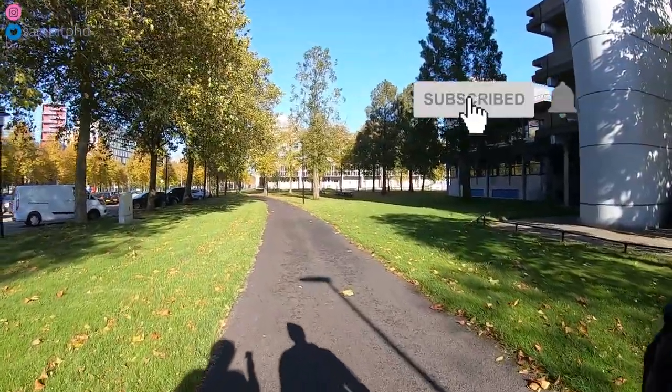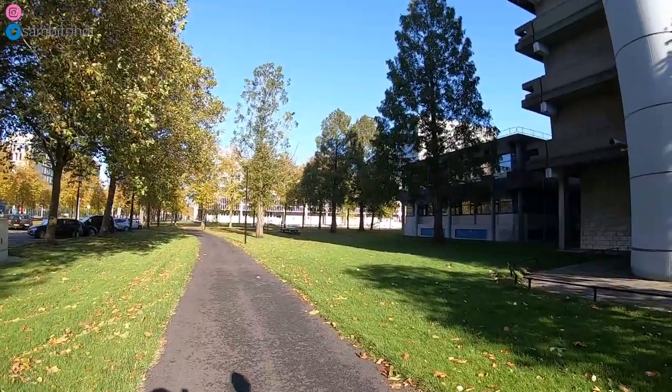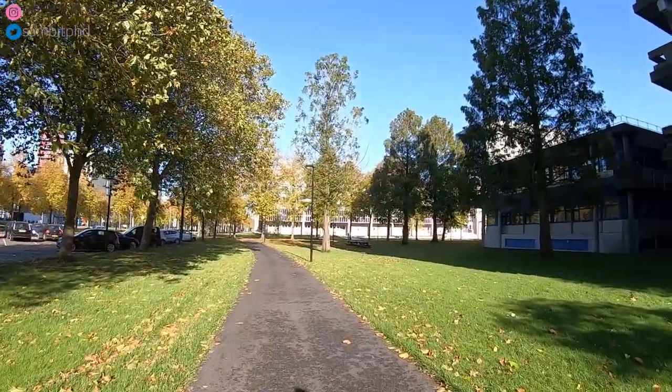This area is the university campus area, where there are a lot of university buildings and student housing buildings.